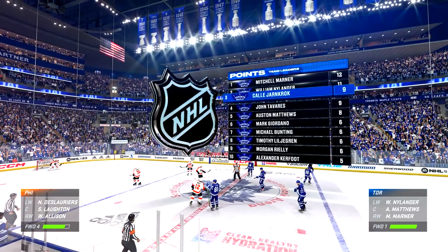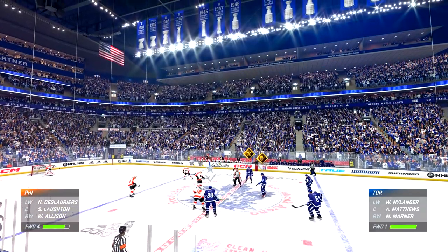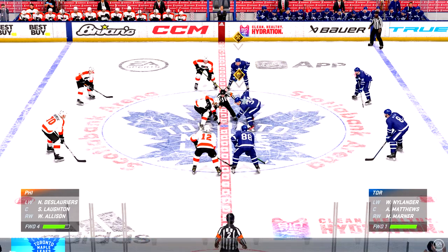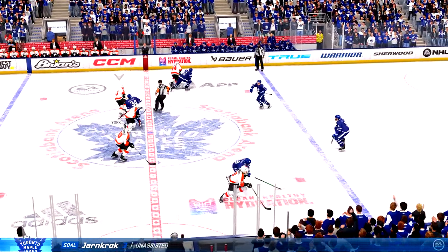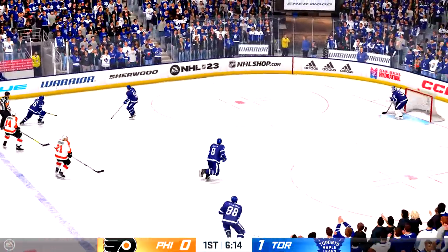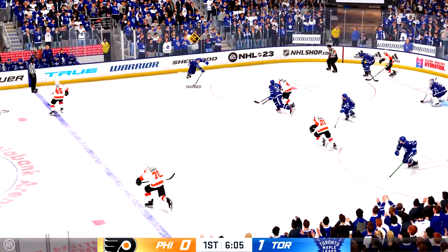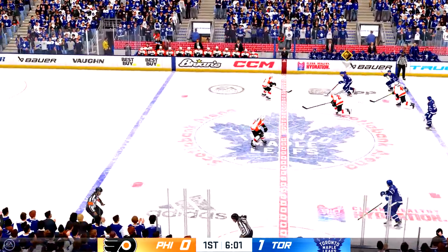And now it has to be relentless. Just because you're up by one doesn't mean you sit back. Lawton's on possession. Sends it into the offensive zone. Toronto's got a hold of it along the wall. Here they come.